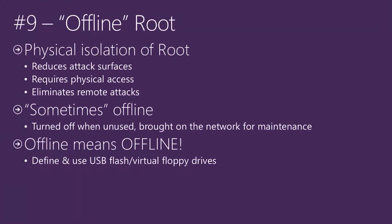So when it's truly offline, what are we doing? One, we're physically isolating it from the network. We're making sure that there's no remote attacks that are available. We really want that to be isolated and away from all potential compromises in the environment. So here is an easy one for you. If you have an offline root and you sometimes let it on the network, don't. How about that for an easy fix? It doesn't get any easier than that, other than breaking old habits.